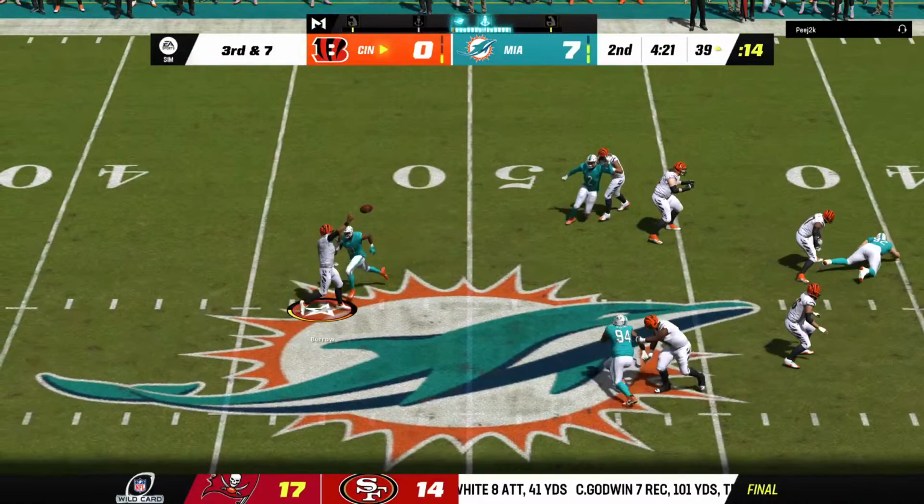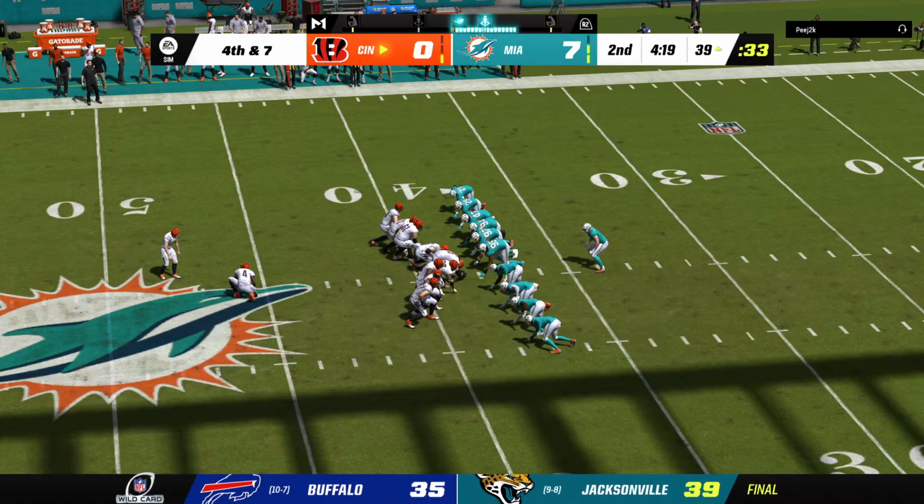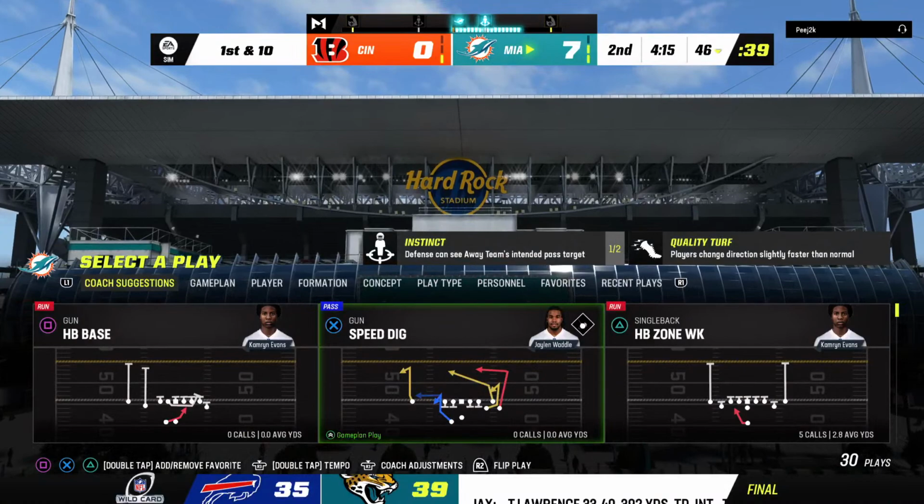And that is incomplete. What I've seen so far out of this defense, because they've been showing their best coverages on third down, is that they've only allowed one conversion on a handful of attempts. One area of their game plan that they've executed to perfection. And he put enough leg into it, but it's well off to the right and no good. And this will stay at a 7-point game.